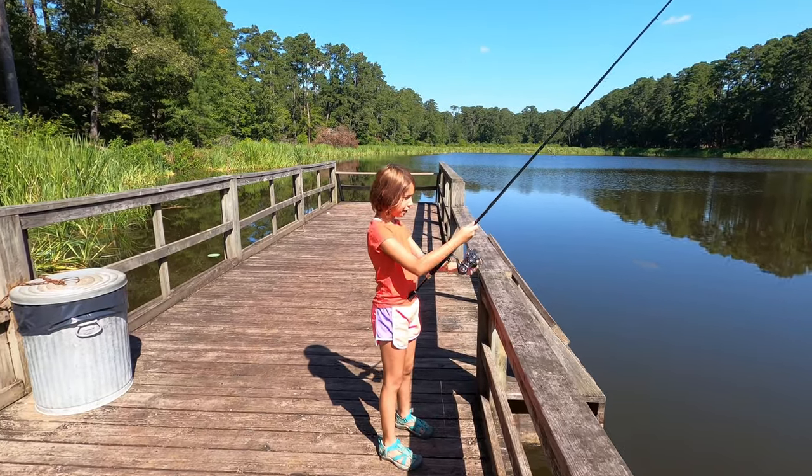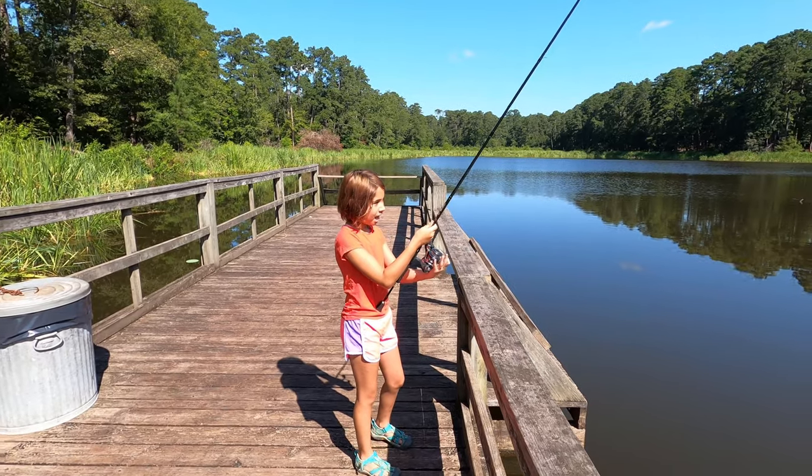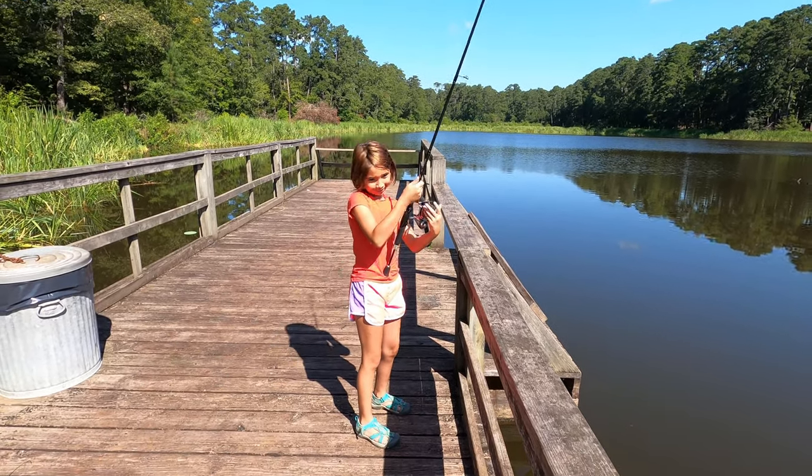We even have two fishing piers here. We're on one of them. The other one's right next to us. So, I'll show you how to fish.